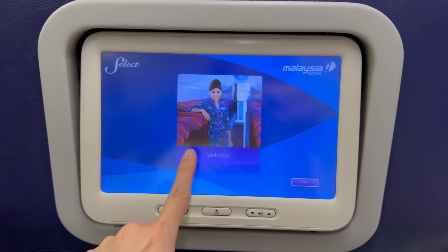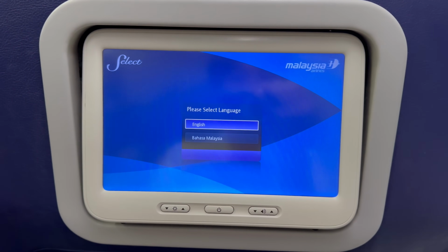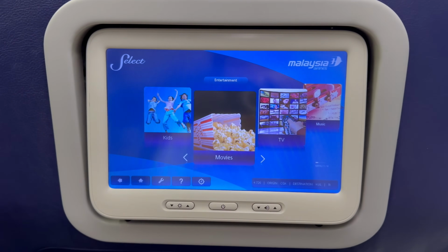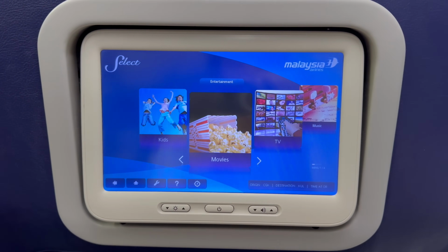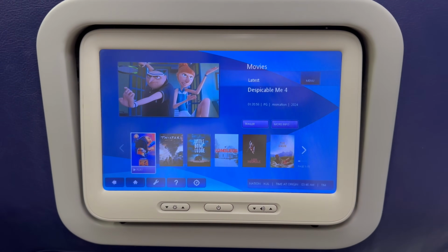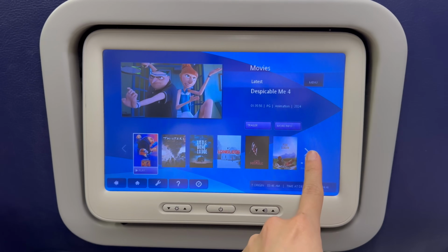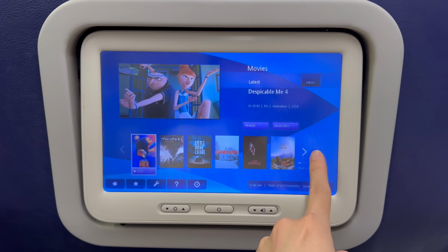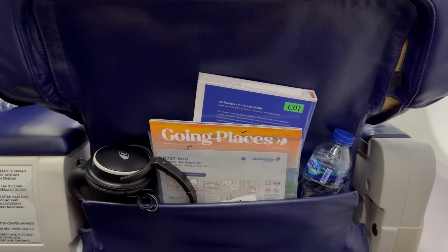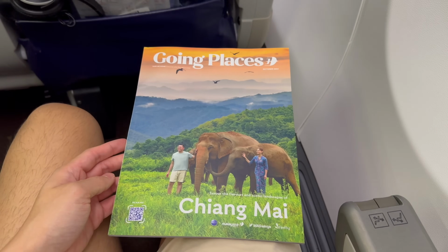Before we depart for KL, I'm going to quickly show you the in-flight entertainment. For language, you've got English and Malay. I'm going to go into the movie section and see what they've got on offer. The movie Twister, about chasing tornadoes, is relatively new. I'm going to be watching that one during the flight. As you can see, the screen isn't very responsive to my finger, so it might be a good time to use my remote. Malaysia Airlines offer free Wi-Fi on some aircraft, excluding their 737 at the moment.